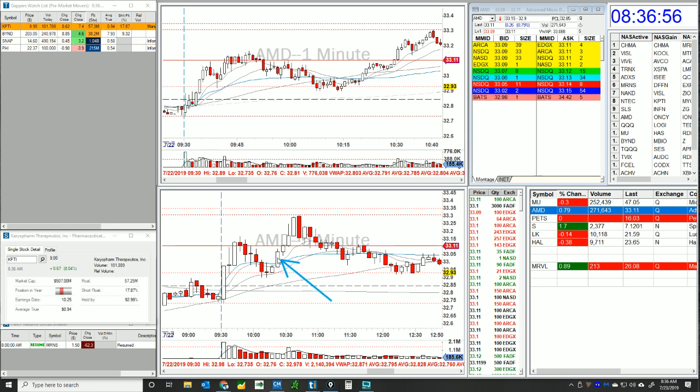So this was nice. It hits the high of the day and makes a new high here, close to our highs and lows of the previous 2 days, right? So that's a very nice pop there.